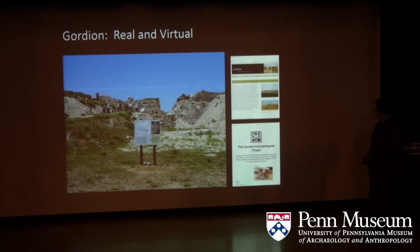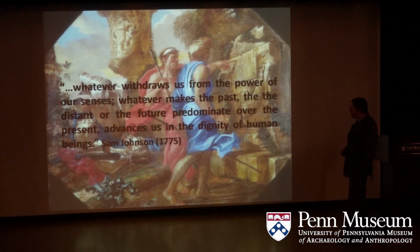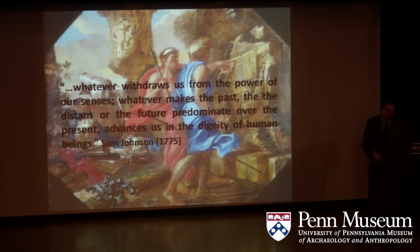And then, of course, Gordion Virtual, we have to remember it's about information dissemination and communication. Two websites, the museum's website at the bottom, Digital Gordion, and the one that we've created on conservation at the School of Design.